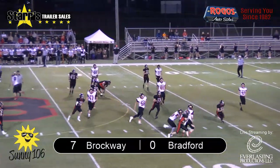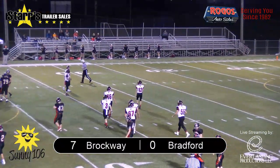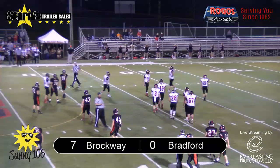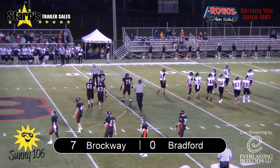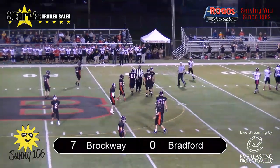Okay, there's a throw. Oh, good one, John Wood. John Wood would tip that ball away as they tried to throw that little screen out here to the near side, and it's tipped away. John Wood smelled that one out from the very beginning. He did a good job jumping that pass. I saw that right away. I thought he was going to be able to pick it off, but he did a good job just deflecting the ball and making sure nobody caught it.